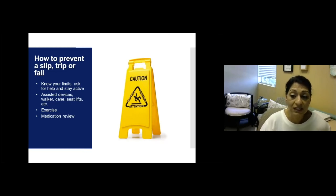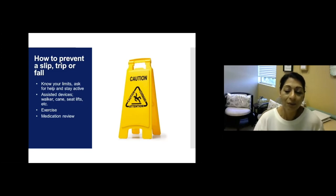Definitely use assisted devices as needed. So if you need a walker, use your walker. It's irritating and you don't want to often, but it's a good support, and it really will make you feel safer. And we adjust, right? We're all able to make those changes one step at a time. A cane, seat lifters, whatever it is you need.